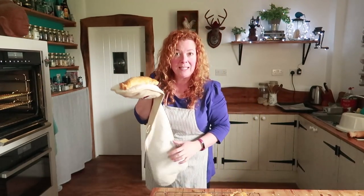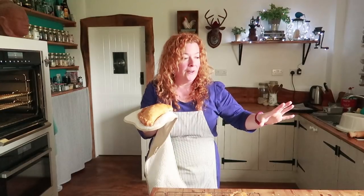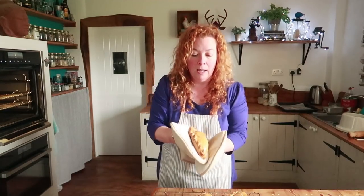So I'm just waiting for these to cool. Then I'm going to photograph them for the blog post and the thumbnail. But meanwhile, you, me, Johnny and Myrtle are off to the Eden Project.